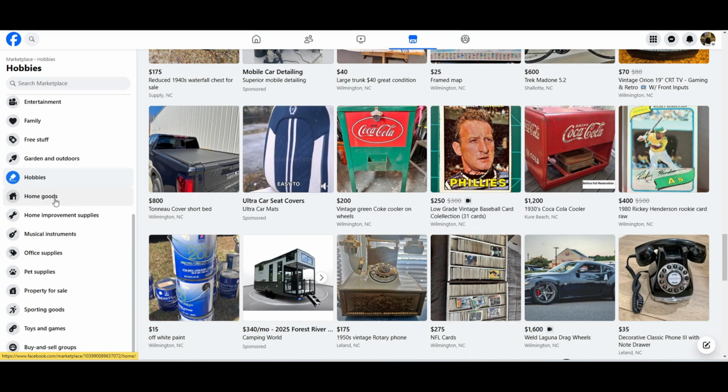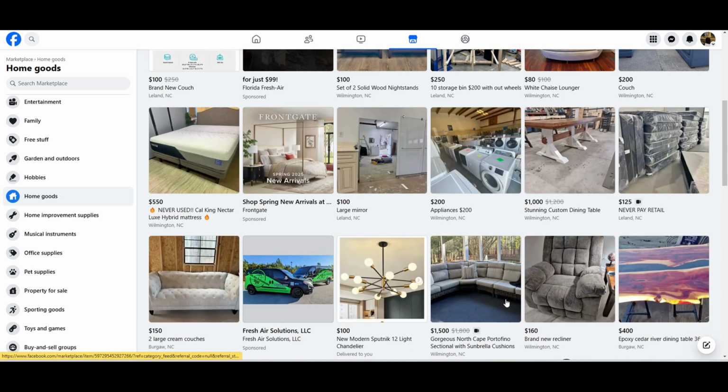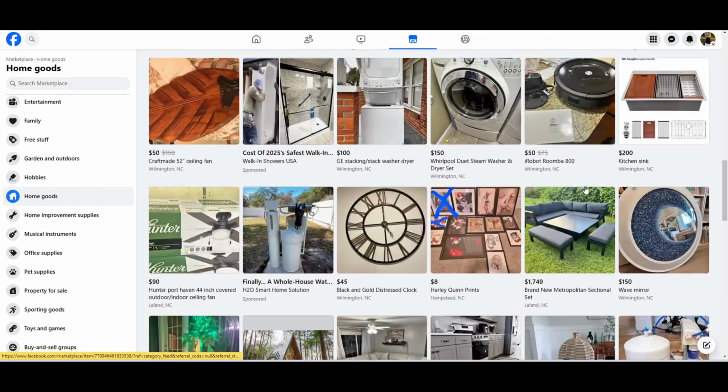Home goods, that's where a lot of the sales will be. Furniture, mattresses, of course. What's this right here? Oh my gosh, $40 for these rolled up. Oh, these are probably used mattresses, unfortunately. You probably don't want these. You might get sick, honestly. I'm just being honest.